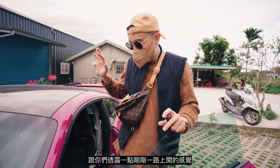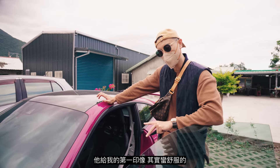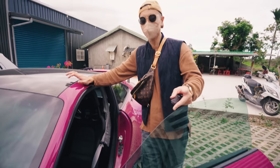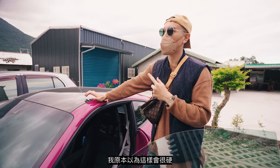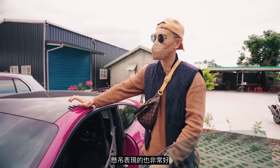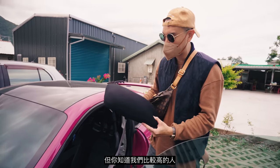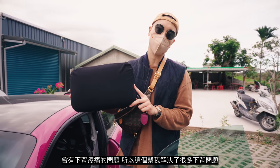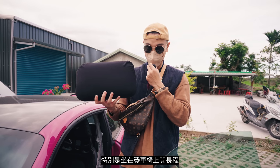A little bit about the drive. My first impression was that it's actually decently comfortable. Jason, did you feel okay? Yeah, obviously I have the bucket seats. I thought it would be a little more harsh, but the roads were okay. The suspension ate everything up, handled it pretty well. But for taller guys like me, I do have lower back issues, and this solves a lot of my lower back soreness, especially in long drives with bucket seats.